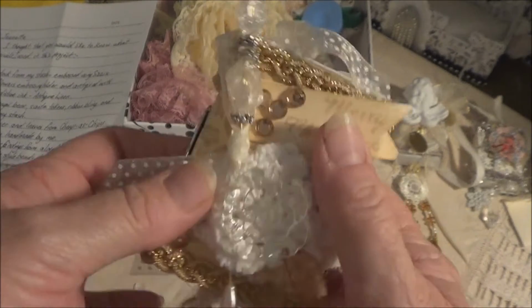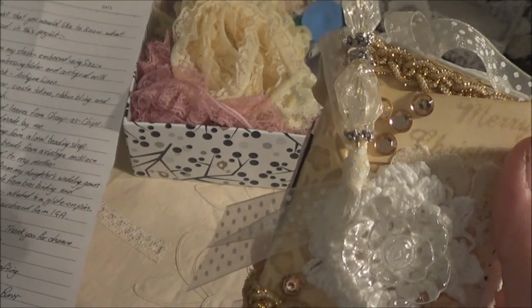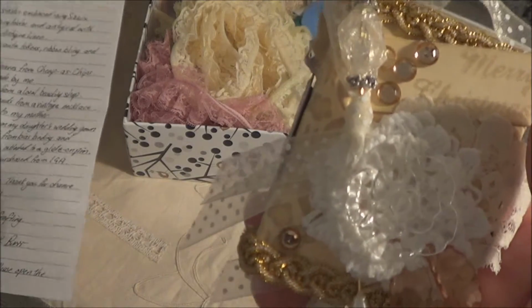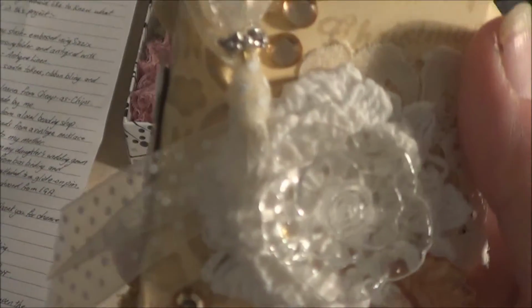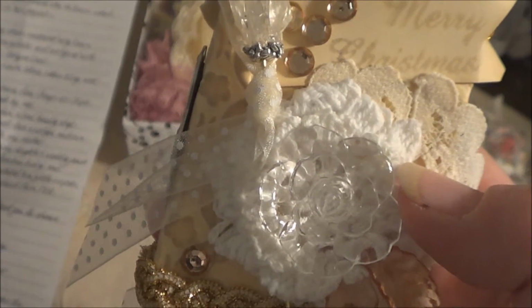Oh, I like those. Braid, angel bear, Santa, tokens, ribbon, bling and lace, all from her stash. Acrylic flower, which is on the front there, can you see that? And leaves from Cheap as Chips. Crochet doilies handmade by me.